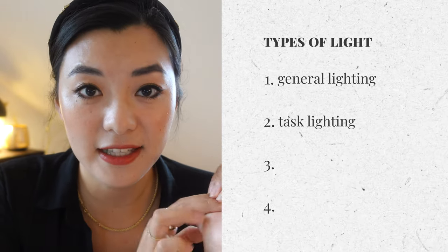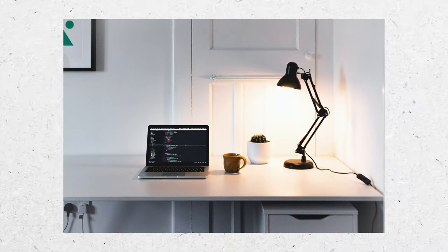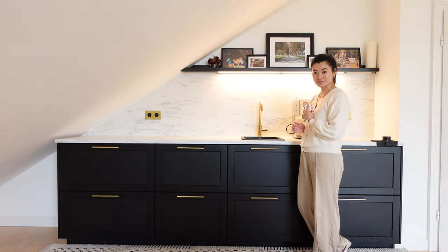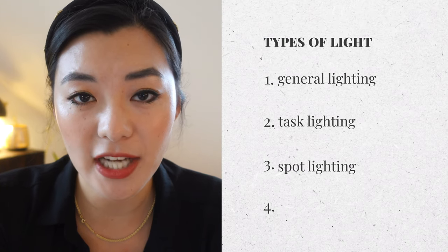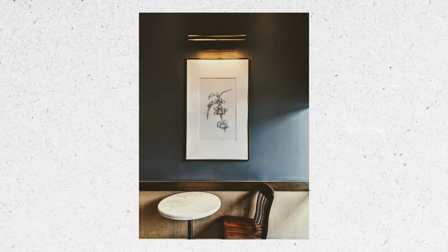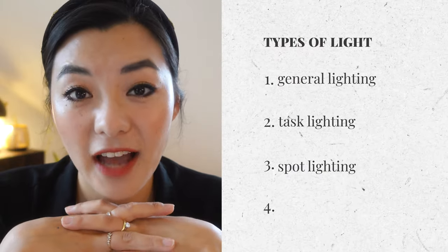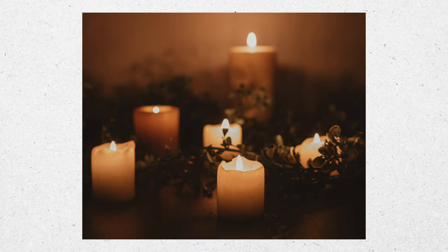And then we have task lighting, which is the type of light you use to perform a very specific task, like a table lamp while you're at your desk, a floor lamp that is perfect for your reading corner, maybe some strip lighting above the kitchen counter so you can see better when you're cutting things. Spotlighting is used to direct your attention at very specific features in your home. This can be a work of art on the wall, some pictures, and then you have the atmospheric lighting. These are things like fairy lights, string lights, basically things that you don't really need to illuminate the space, but it just gives it a nice cozy glow.